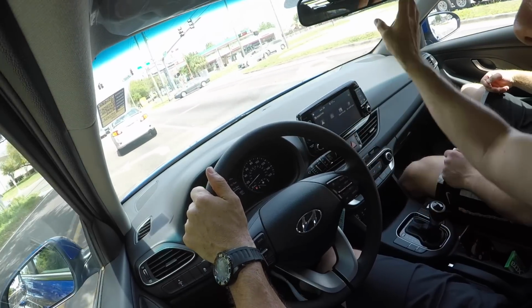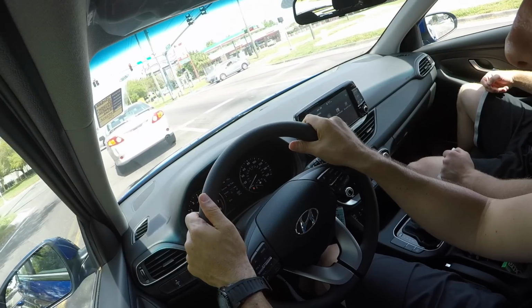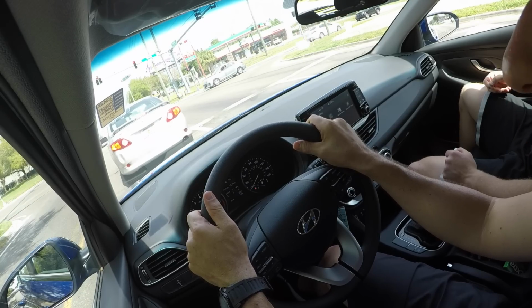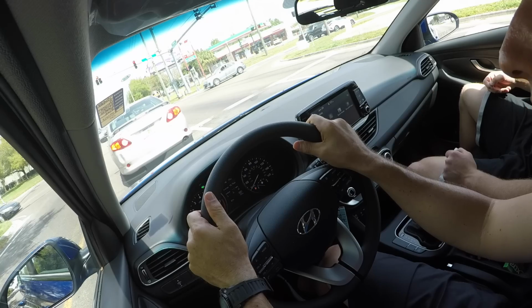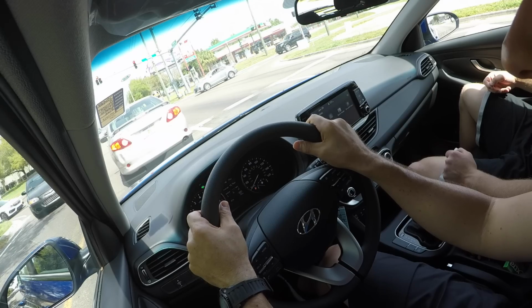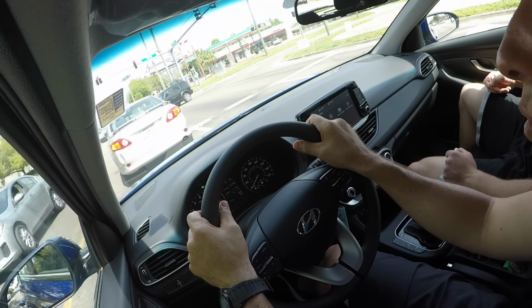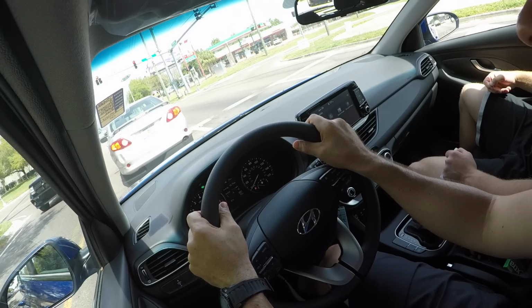But overall, I actually like driving the car. It's a very smooth car, and it has a lot of usable space inside, even with Big Guns McGee in here. So we're gonna wrap this one up and get back to Hyundai Newport Richey, because guess what? We have more cars to review. So I'll see you in a second.